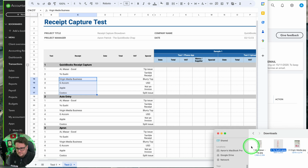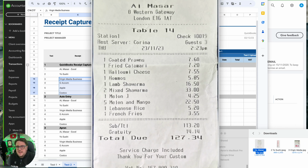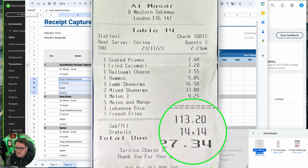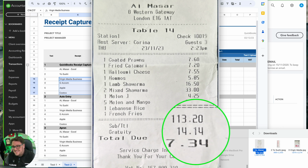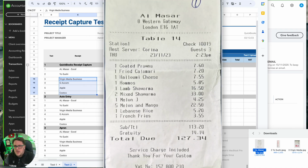Now, let's see the 6 transactions that we want to be looking at. So our first one is this little transaction here. The reason we chose this one is because the special sauce is this tips area here. Sometimes the receipt capture software mistakenly sees that £14.14 and thinks it's actually VAT when it's not, it's tips. So that's always why we like to use this one.